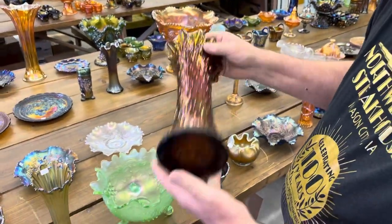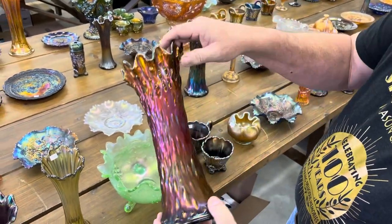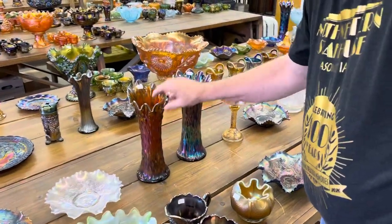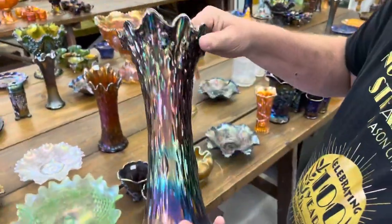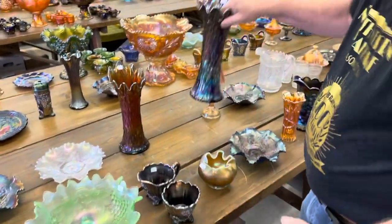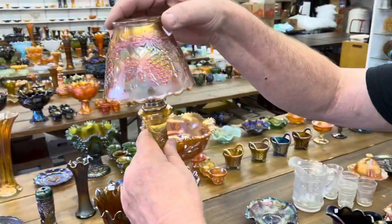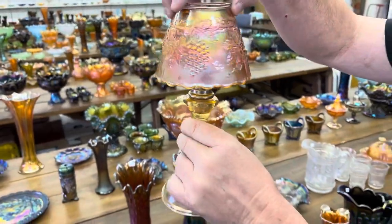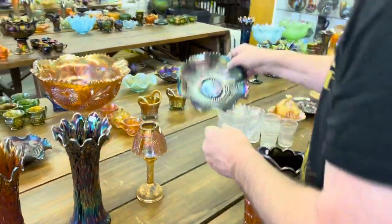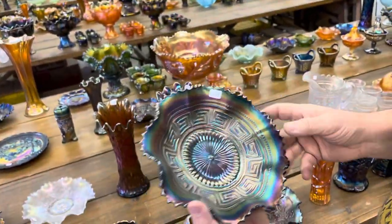And here is a very pretty, I call this one Amethyst. Very pretty, look at the color of this here, it's just fabulous. And this one here is more of a dark purple. Grape and Cable Candle Lamp. Here's a Greek key ruffle bowl with basket weave back in purple.